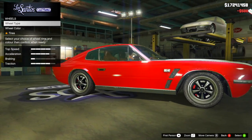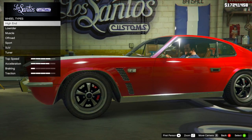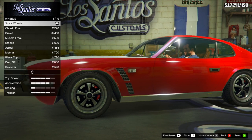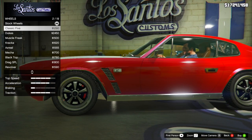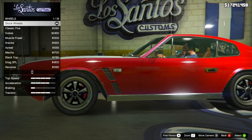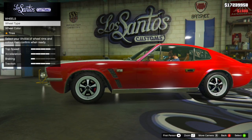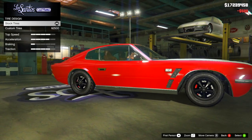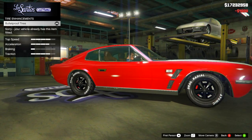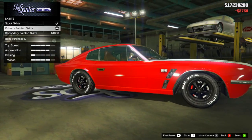And as far as inside the customization shop, the only other thing you might need to be aware about is the wheels. So you might be looking at those stock wheels and say, whoa, those look similar. I wish I could change the color of those. Well, you don't even have to do any fancy iFruit editing, because if you go to Muscle and then go down to Muscle Freak, you'll notice that they are the exact same wheels, and then you can change them to whatever you want and then add custom tires to it as well if that's something you wanted to do. So that's pretty simple, and that's how you can change up the stock wheels for the brand new Rapid GT Classic.